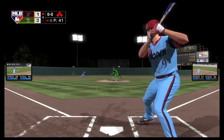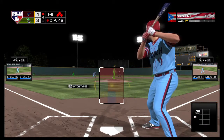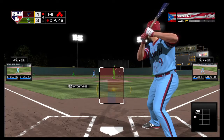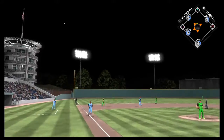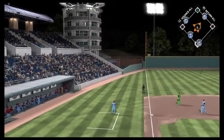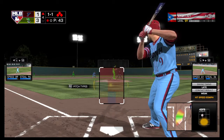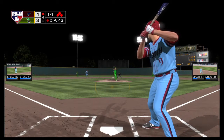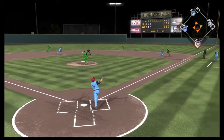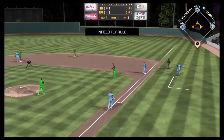He comes set. Here's the 0-0 pitch. The cutter runs outside, ball 1. One and one the count. Now a swing and he pops him up. And I believe, yes, the umpire signaling for the infield fly rule.